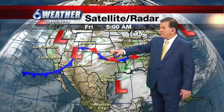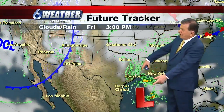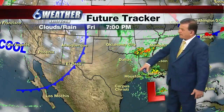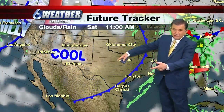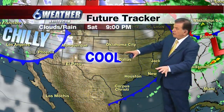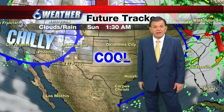So that's system number one. We're waiting for number two. That's going to be the colder one for us. Here's the one that pulls away with the cloud deck. Sunny skies today. Front comes through in the morning, then sunny skies for the weekend, gorgeous with low humidities and nice mild temperatures. Colder weather doesn't arrive until about Monday night.